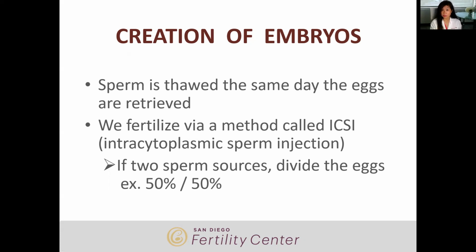Now, if there are two sperm sources, we will then divide the eggs. And the most common division is 50% of eggs goes to one sperm source and 50% to the other. But it doesn't have to be 50-50. Depending on the circumstance, you may choose to do 70% to one sperm source, 30% to another. But the beauty of this is that if you do have two sperm sources, you don't need to do this two times, hopefully not. In the ideal situation with one harvest, egg surgery, you can divide those eggs between two sperm sources.